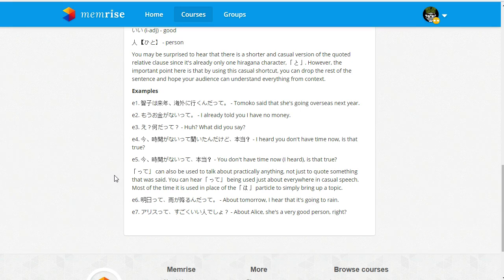So, for example, here we have Tomoko wa rainen kaigai ni iku datte. In other words, you're assuming you heard it from Tomoko. Or, Tomoko wa mou okane ga nai tte. I told you. I have no money.